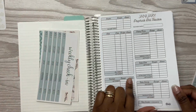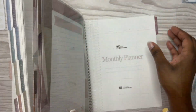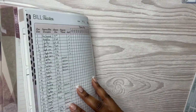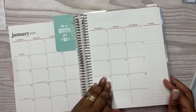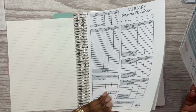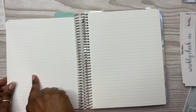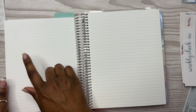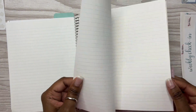So I only have 3 of the bill trackers, but obviously there are 4 paydays. There are 4 pay periods in the month for me. I'm trying to show y'all. Here we go. So our printer has a mind of its own. It's doing its own thing right now. So I am not going to put anything on this page here, because I need that whenever the printer wants to work. I will put the 4th paycheck bill tracker here. And then, yeah.